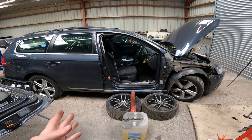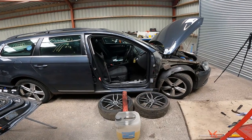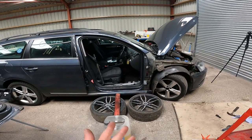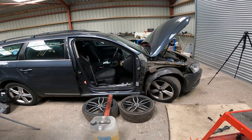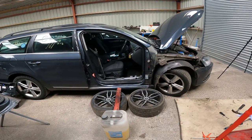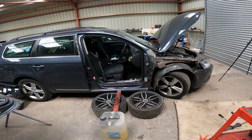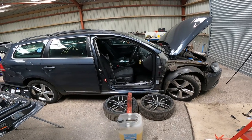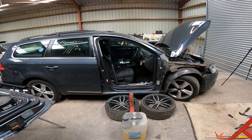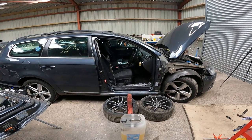So I'm having to bond the sill trim back on, because the clips were broken from the crash. That's why I've got wheels and a bit of wood holding it in there. So yeah, it's 90% better, and I'm pretty sure it's going to be good enough to, like I said, just stop the wind noise. That's all we're looking for, make it look okay, which I think it does.